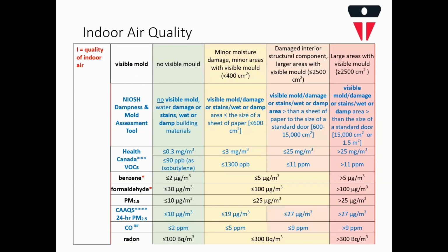Health Canada recommends a limit of 0.3 milligrams per cubic meter, or 90 parts per billion, for all VOCs. While the TAIL criteria is more specific to benzene and formaldehyde, typically you wouldn't measure for these individually unless you know there's a presence of benzene that might be suspected. So if there's a fuel spill or a chemical lab in the building, then you would test for these.